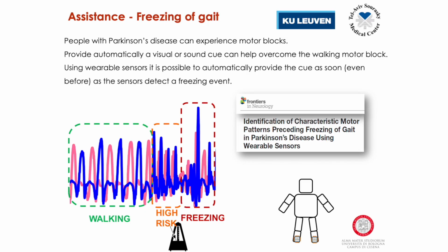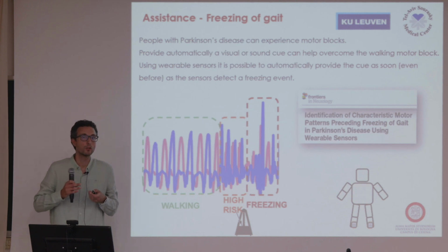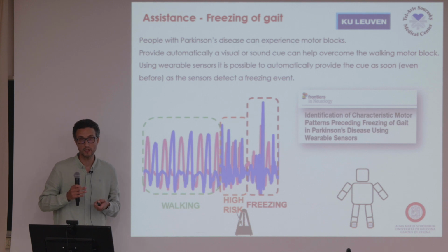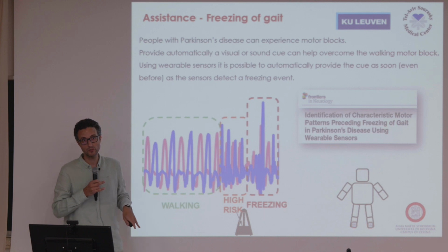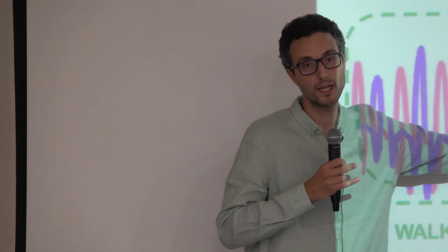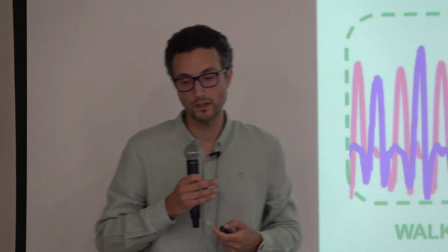The other assistance device that we developed in collaboration with the KU Leuven and Tel Aviv Sourasky Medical Center is a system to identify motor blocks, freezing events, in Parkinson's disease. Freezing events are motor blocks where the patient cannot resume walking. He is stuck. So the idea is to get the information from these wearable sensors and automatically identify these motor blocks that are characterized by a high frequency content.